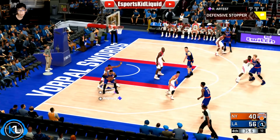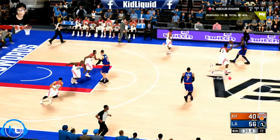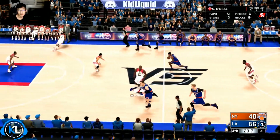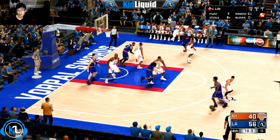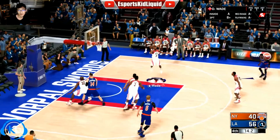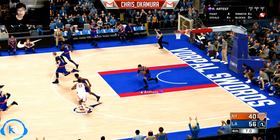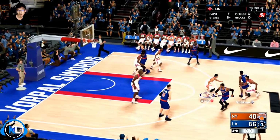Dishes to Anthony. Over Artest. Anthony can't hit. This has been a one-sided affair. Yeah, they've done a nice job of extending their lead and maintaining that intensity level. There's 18 seconds left in the game. Anthony missing again. Here's Artest. Carmelo Anthony grabs the board. Pass to Neal Aquino.